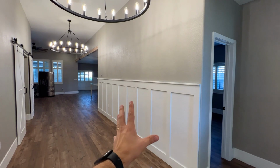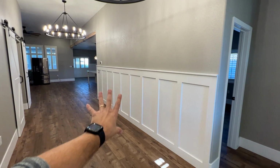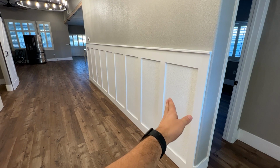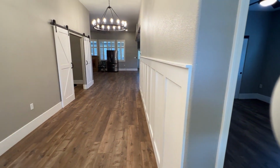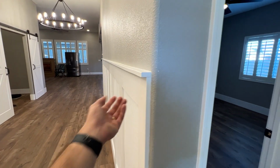We added over here at the entrance to the right board and batten is what this accent is called. So pretty much it's just some boards right here, and then you have drywall here, but when you paint it, it really looks very custom. These trims are actually very expensive to do. I had a guy that did all of this for about $3,000. Then I had to call the painter to caulk it and paint it.